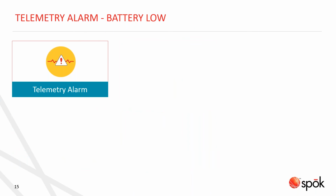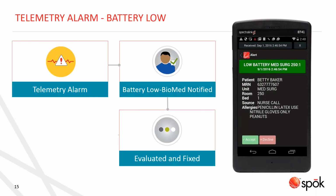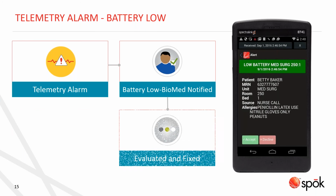Here's how Spoke can help improve the situation. We still have a low battery alarm. But in this case, the notification is sent directly to Biomed. So as these images illustrate, with alarm management software, these non-critical alarms can be routed directly to the right resource.